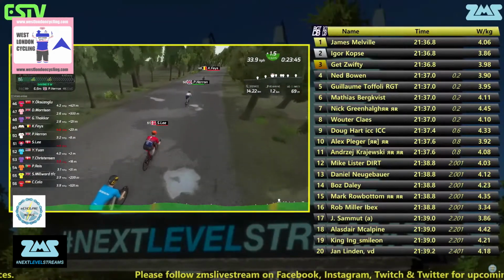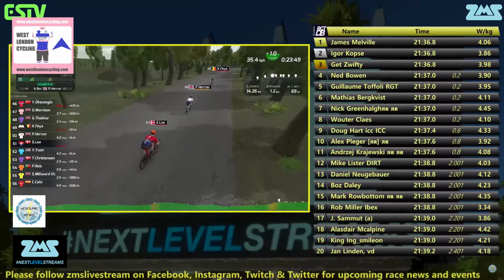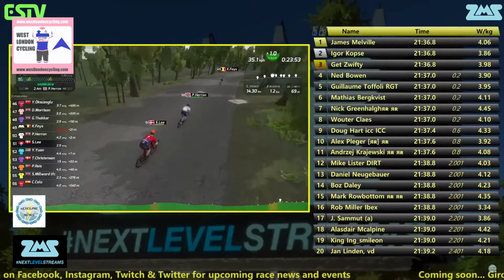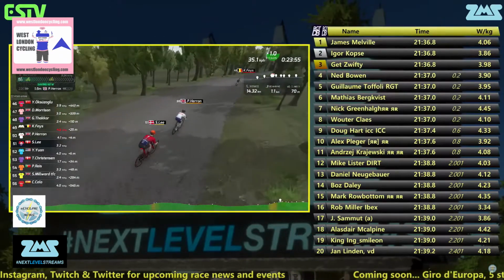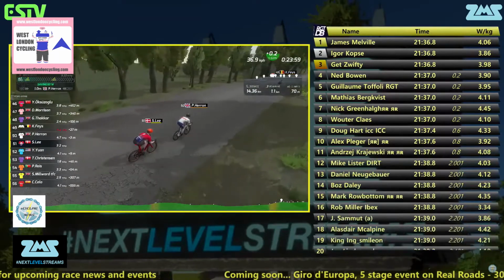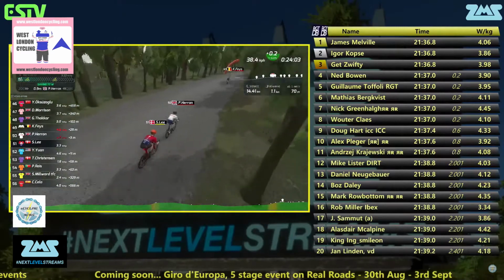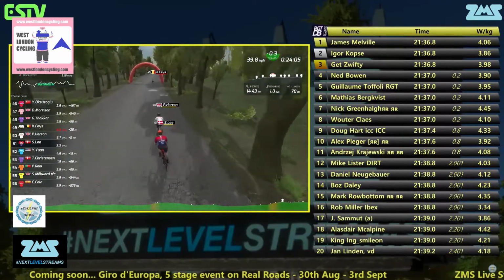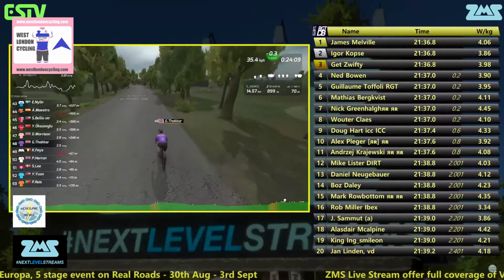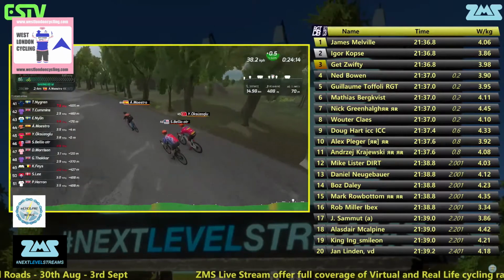The results up here, and we can see that Melville came in first there. Fantastic average of 4.06 watts per kilogram there. Followed by Igor Kops, Get Zwifty. Ned Bowen in fourth position. Guillaume Toffoli, Matthias Bergqvist, Nick Greenhalgh, my shout for the win, let me down there, he's back in 7th position. Woods Clayson 8th, Doug Hart, and then Alex Blazier.